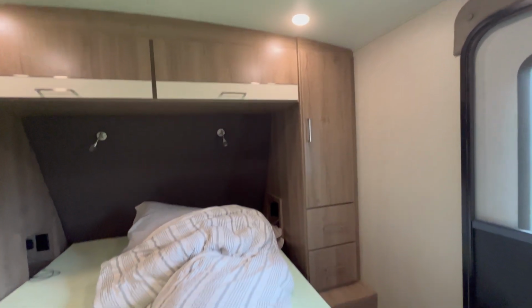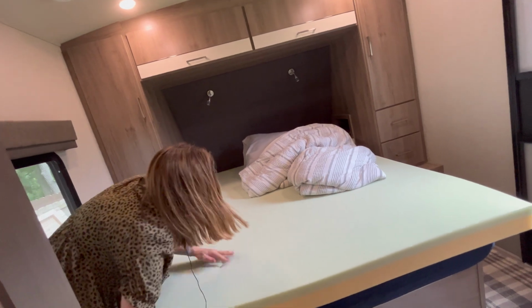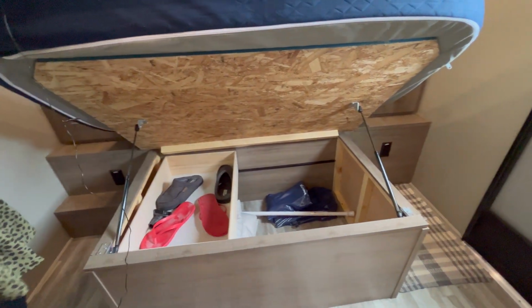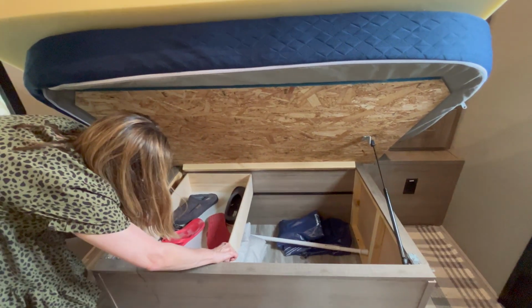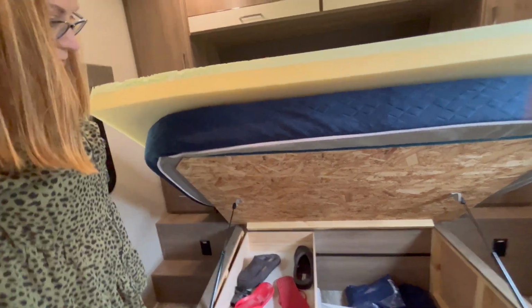Also, I forgot under the bed. We have our mattress that came with it. It was a Serta mattress, and then we got a Zinus green tea topper. But we do have tons of storage under the bed. And this is like a rolling drawer. It looks like it slides, but it always gets jammed when you move it. There we go. So anyway, there it is. A lot of storage.